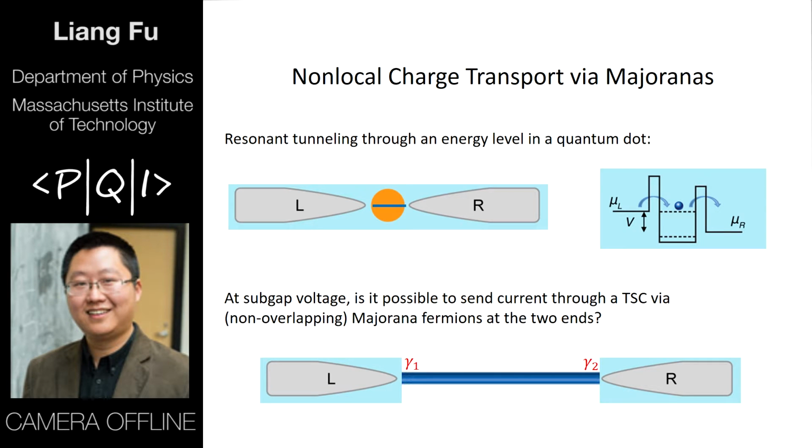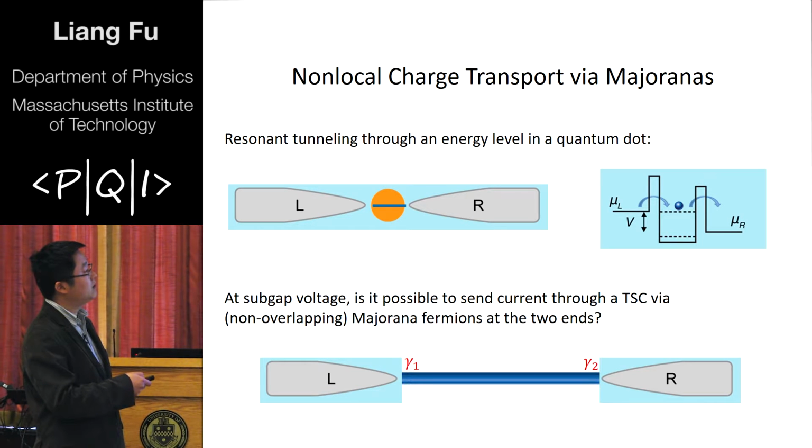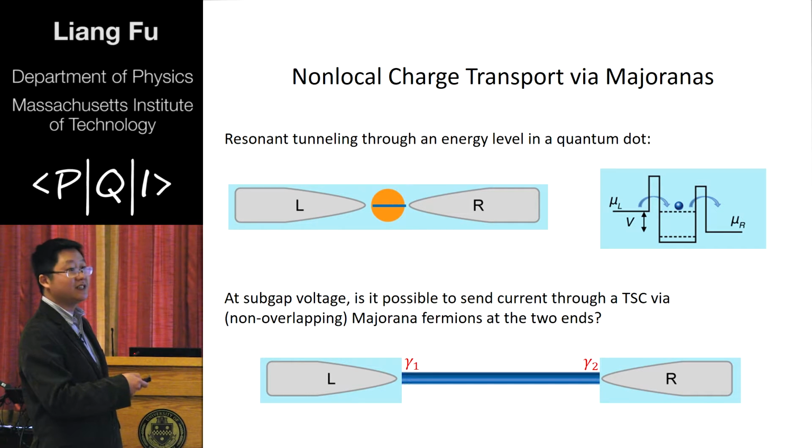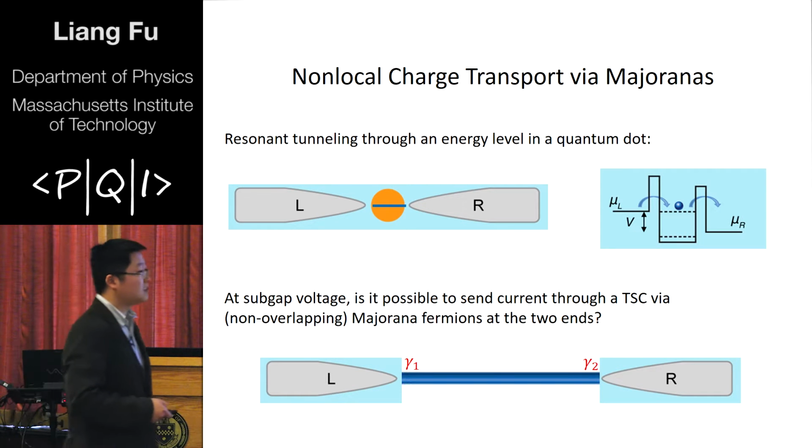If we have a single fermionic state, let's say an energy level in a quantum dot, we can connect this quantum dot to electron leads and send current through a single energy level, and the conductance will depend strongly on the energy of this single fermion state. That leads to resonant tunneling. When we tune the gate voltage to make the energy of this level match the Fermi energy in the leads, we see a conductance peak. This is a resonant tunneling phenomenon that's well understood.